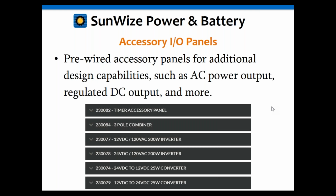All right, so the first thing that we're going to talk about is what we have as our accessory I/O panels. These are meant to complement our standard express panels, our Power Ready Express control panels that we talked about at the beginning of this presentation. That covers the primary line of SunSavers, ProStars, SunSaver MPPT, ProStar MPPT, and some Phocos products as well.